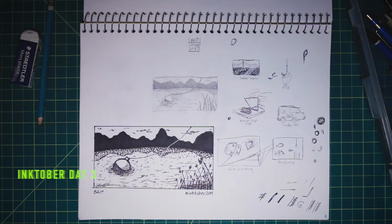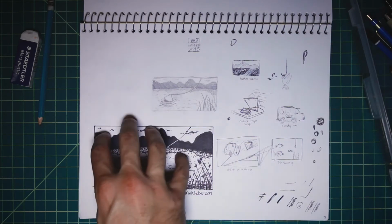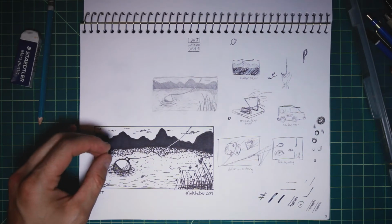Next day was called bait. For this word you can see I came up with a bunch of ideas. It's how I typically, you'll see a pattern, do little sketches over here and then the final one on here, and that's because I'm left-handed and I don't like to drag across the page a lot.